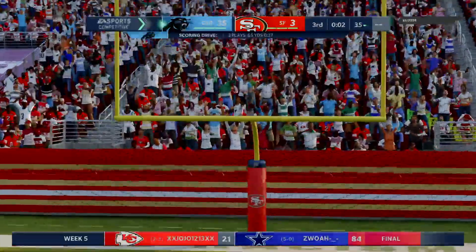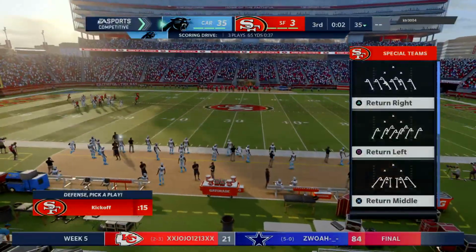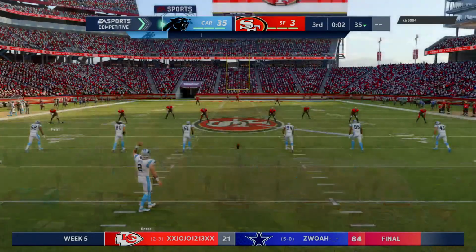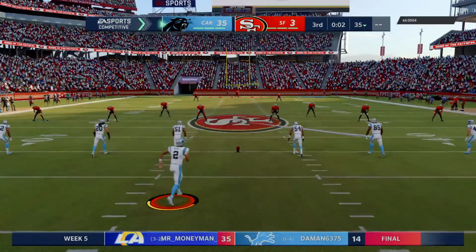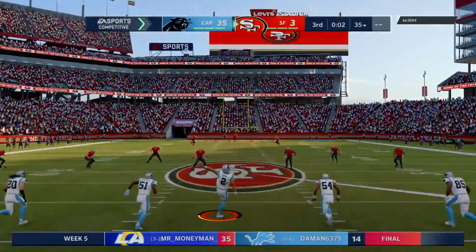And he's been a busy man. 5 for 5 now as he knocks another one through to extend the lead. 35, 49ers 3. Now after the touchdown, here's Rosas on to kick it away.